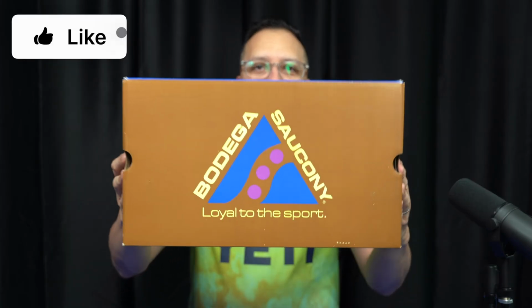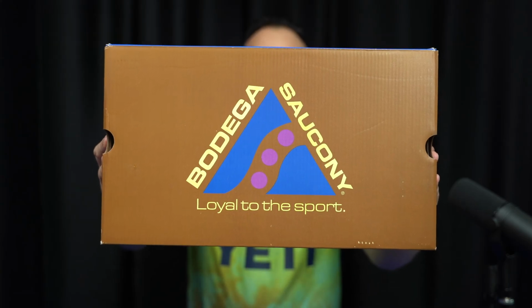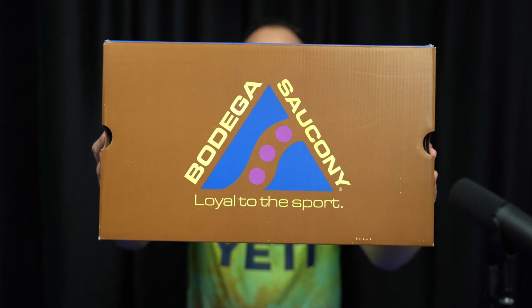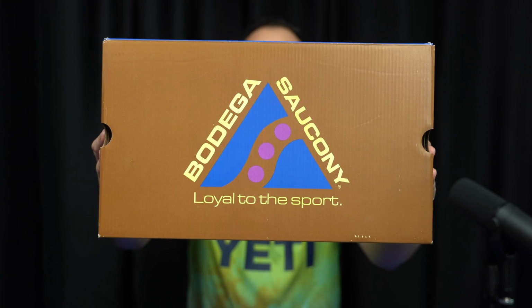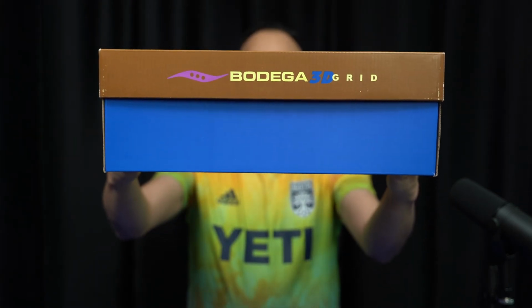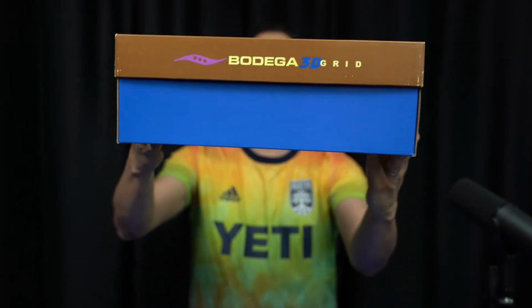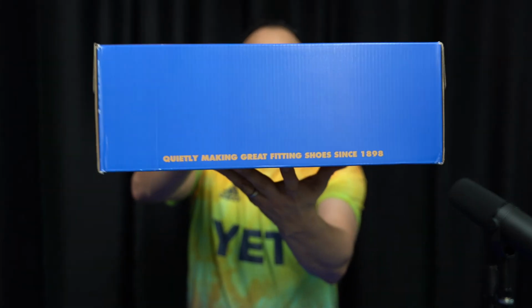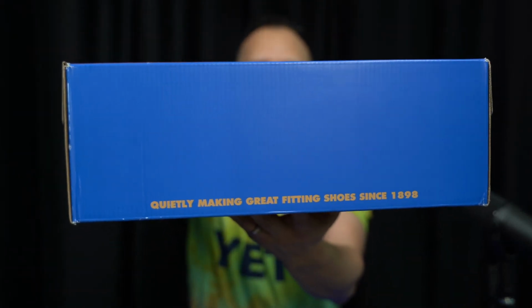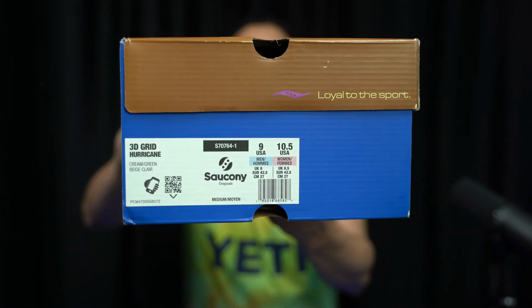As you can see, Bodega and Saucony have put together really nice packaging for this shoe. It's got brown and purple and yellow with Bodega, Saucony, and Loyal to the Sport on the top of the box. On the sides, you have that Bodega and Saucony branding again. And on the other side, you have "quietly making great fitting shoes since 1898." I had to read it before I showed it to you, or else I would have messed up. And then you get the normal tag stuff on the sides.